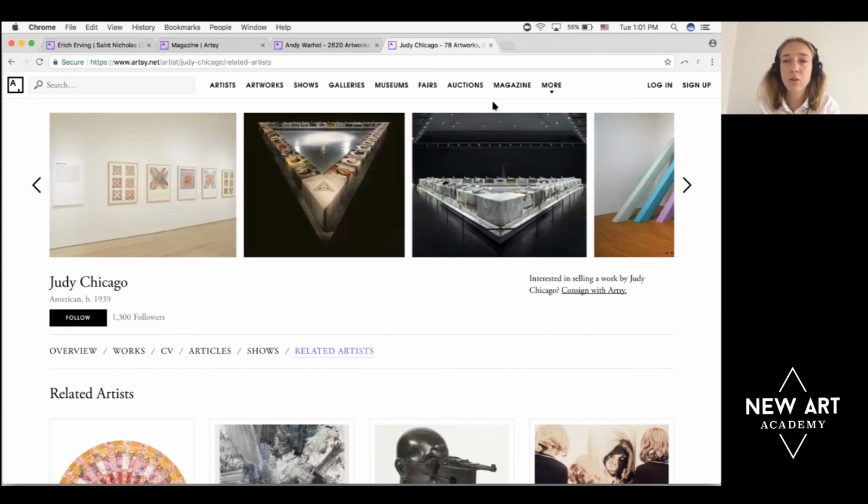And then another group of partners is obviously nonprofit organizations. This could range from major museums like the Guggenheim to smaller nonprofits somewhere far away in a small town.